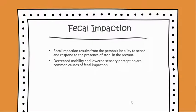Fecal impaction. Fecal impaction results from the person's inability to sense and respond to the presence of stool in the rectum. Decreased mobility and lowered sensory perception are common causes of fecal impaction.